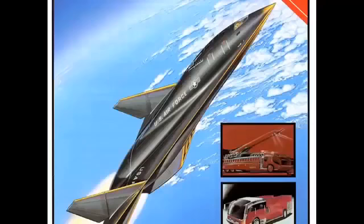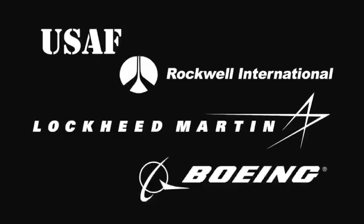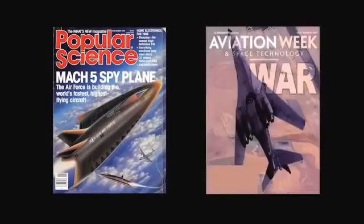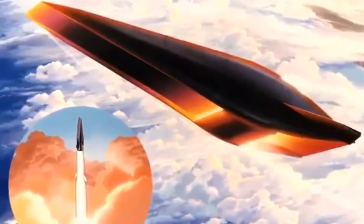In the early to mid-1980s, Mark's career as an aeronautical and technical illustrator began taking off as he accumulated a client list including the US Air Force, Rockwell International, Lockheed Martin, Boeing, and respected periodicals such as Popular Science magazine. He became well-versed in conceptual design at the highest levels of the US military, industrial, and aerospace programs, and was often called upon to generate classified and highly proprietary material.